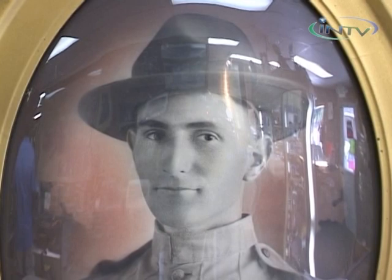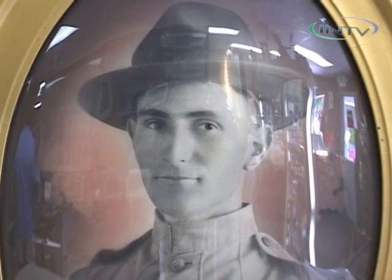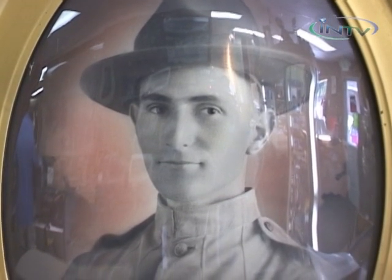This photo here with the gold frame is Herbert Irwin, the first soldier from Roslyn. He was a Marine in World War I that perished in World War I, but we also had some greatness rise through the military ranks.